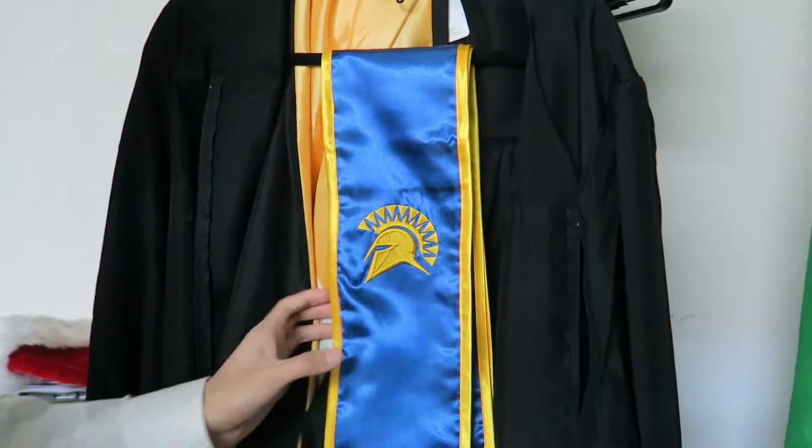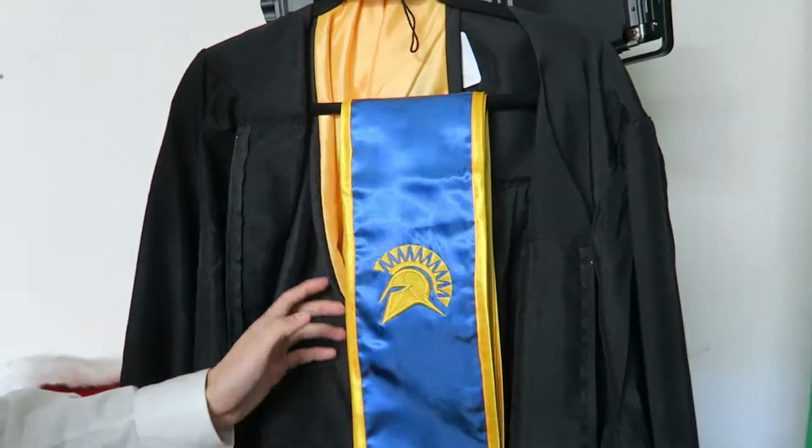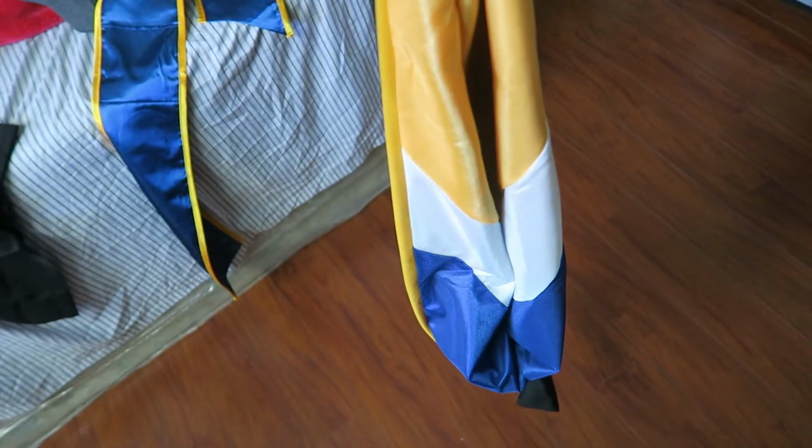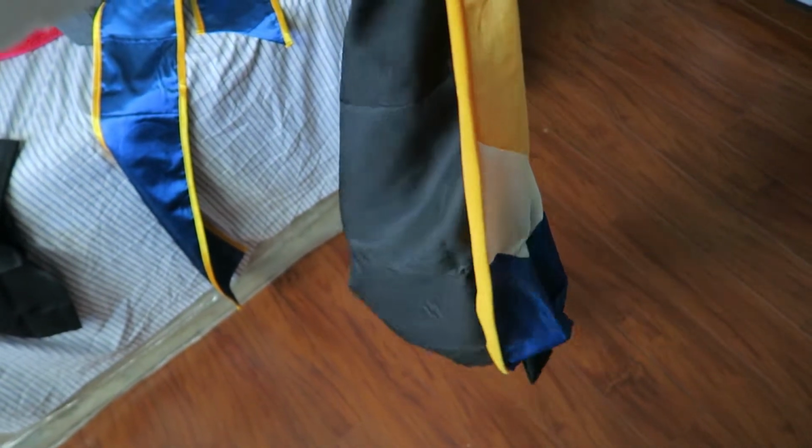You have the stole. And then, of course, the master's hood right here. You can see the colors of the school, blue, white, and yellow. So, really neat. Got everything on right now. Got the 2021, the Spartan logo, the hood, and yeah, let's rock and roll.